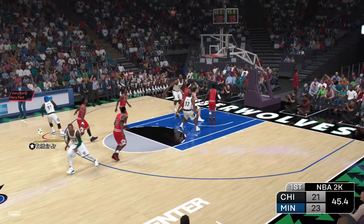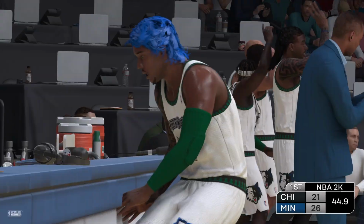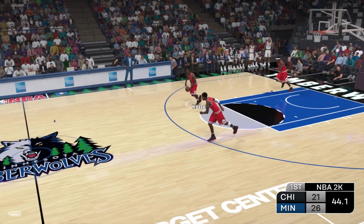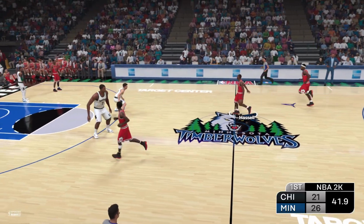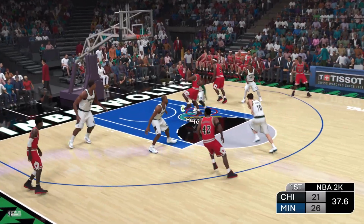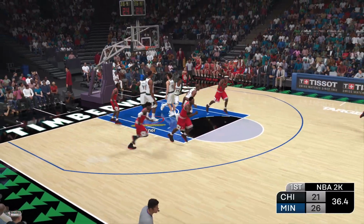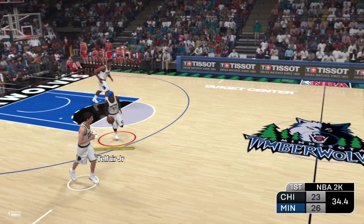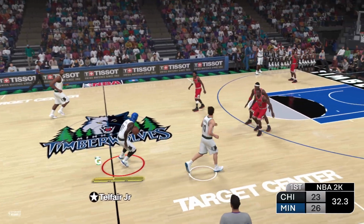From deep. Drains it from beyond the arc. That's 10 points for Cowboy. That three-point shot can change games. It can really open up the half court as well. Here's Hassel. The shot goes in. First shot, first basket. And those are the kind of nice inside looks they've gotten here in the first half.